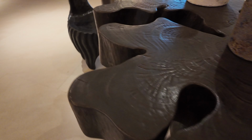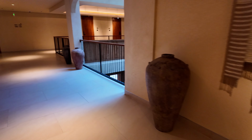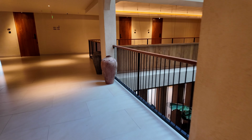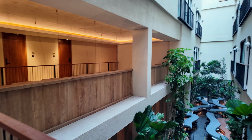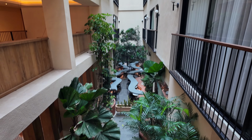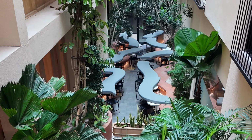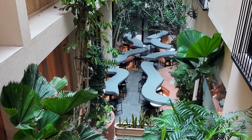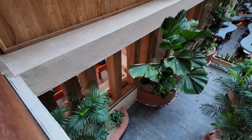Now I've got to talk to you about the smell in this hotel. It smells like Hollister. Do you remember Hollister has that smell? Yeah, it smells just like that. Just before we go down the lift, this is where all the rooms are, and there are more rooms as you go up as well. As you come down, there's this atrium area. That seating area you can see in front, it looks like you could even use it as a co-working space, which is amazing. And to my left down there is the reception area.